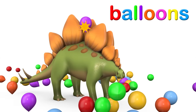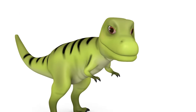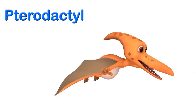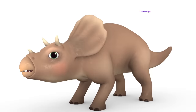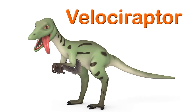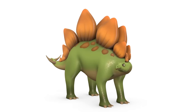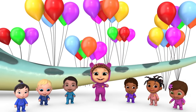Colorful balloons. We found a Tyrannosaurus Rex, a pterodactyl, a Dilophosaurus, a Triceratops, a Velociraptor, Brontosaurus, a stegosaurus, and colorful balloons.